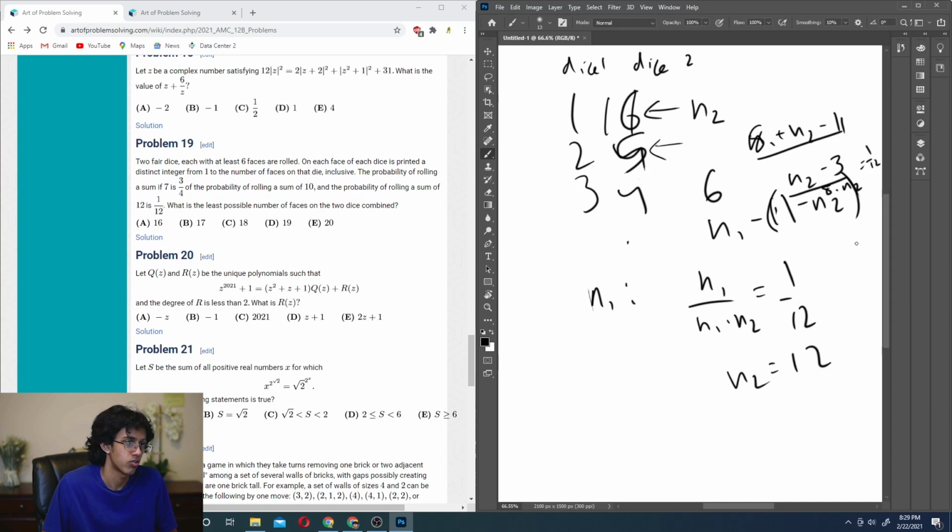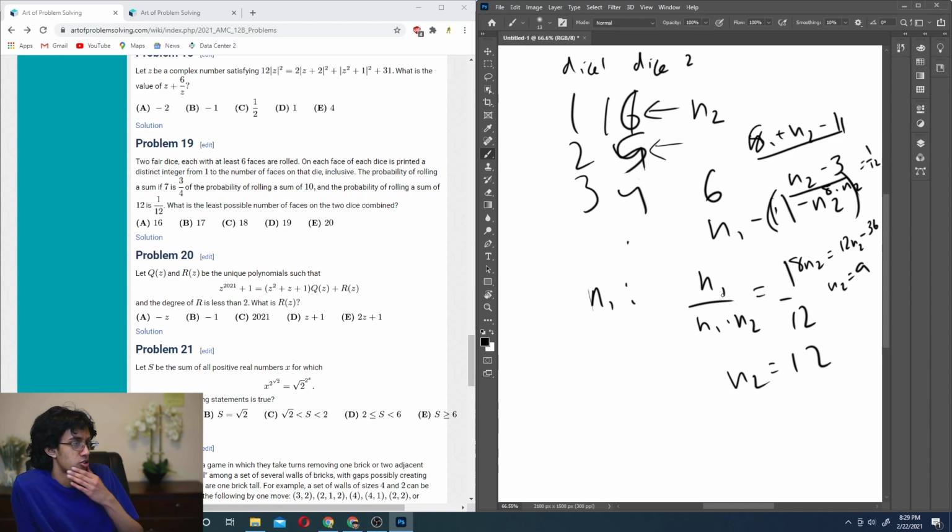So if you just solve this, you get 8 n2 is equal to 12 n2 minus 36, which basically gives you n2 is equal to 9. So 9 also works, right? So 9 is less than 12, so that's better. And because you can't get any less than 9, right?